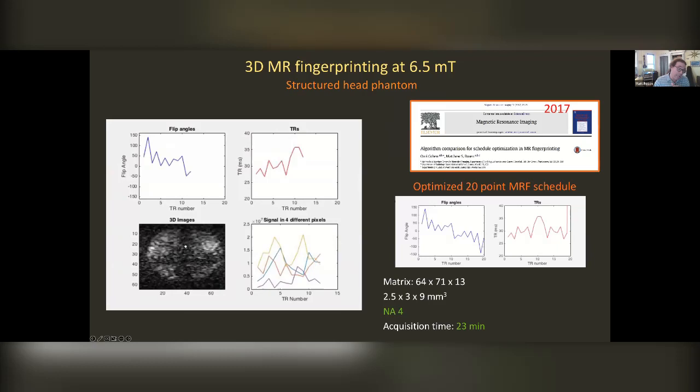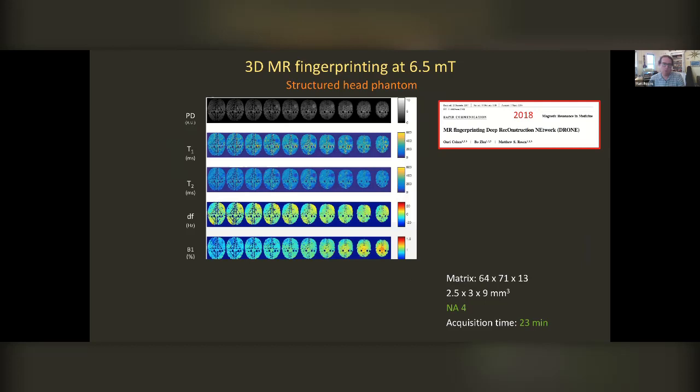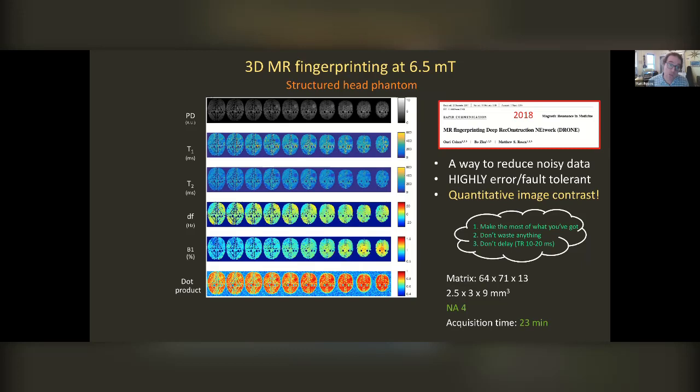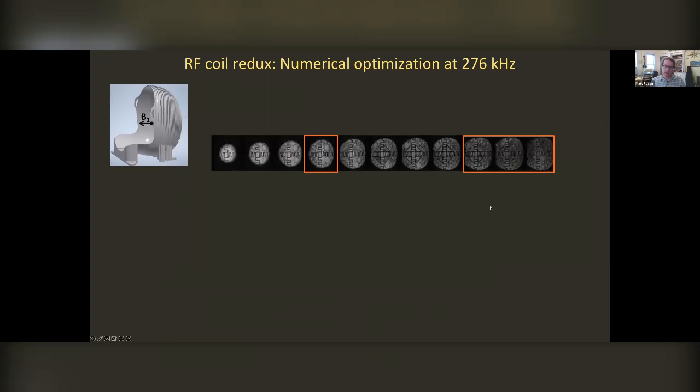You acquire all of this data, and then you plot the signal trajectory at each voxel as a function of shot. When you reconstruct this, historically, people use the dot product match, but we use something that we call DRONE, which is a deep reconstruction network approach. You not only can recover proton density, but all the interesting quantitative relaxation properties, as well as field maps. Doing this in vivo works as well. This is data from a number of years ago, and now we actually have a fast way to interrogate this region, which is quite nice.